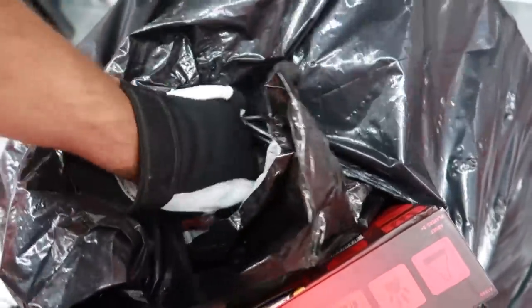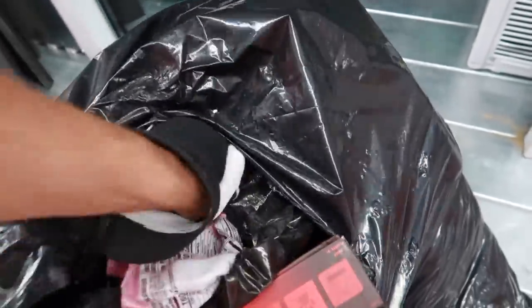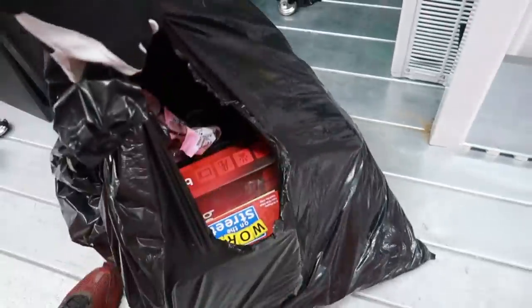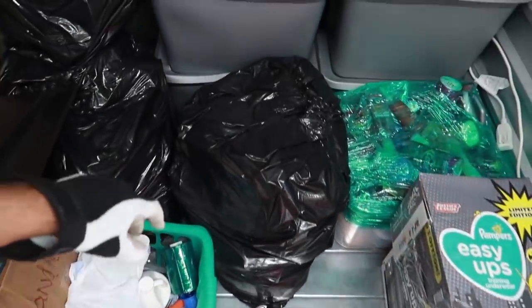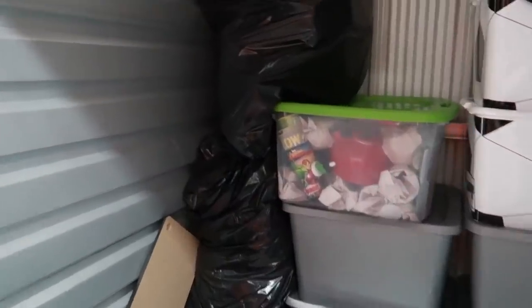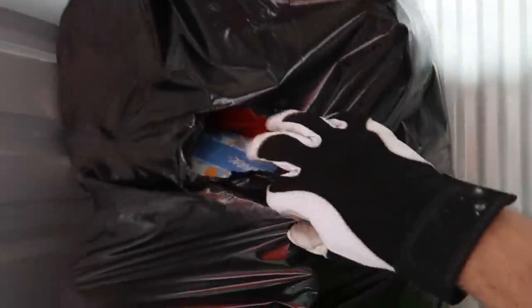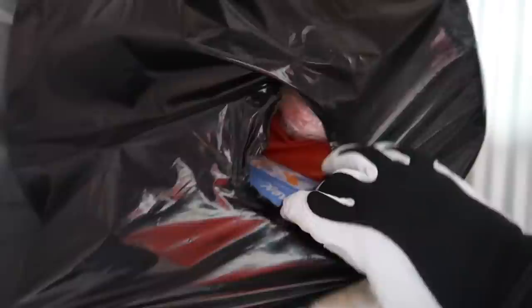Candy? Half-eaten bag of candy. That kind of leads me to believe, if you're storing that, this is probably someone who got evicted and they threw all the stuff in here. It's my guess. Nope. Some light just went off up there. Hey, look. Tissues. Toilet paper. So a whole other bag of cosmetics.